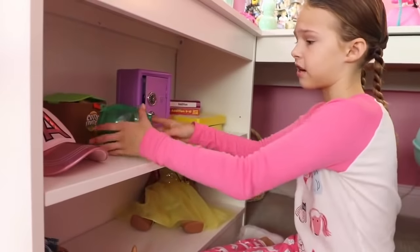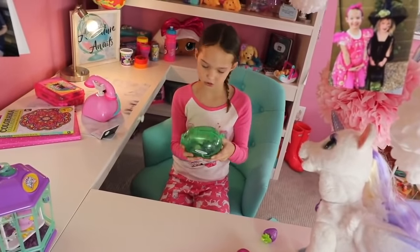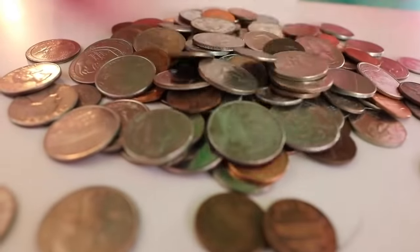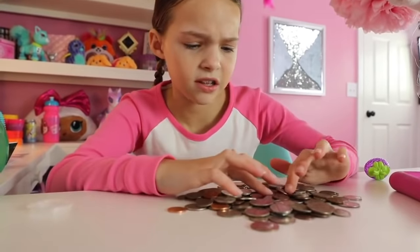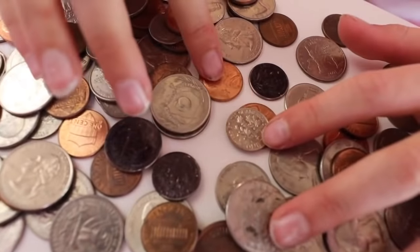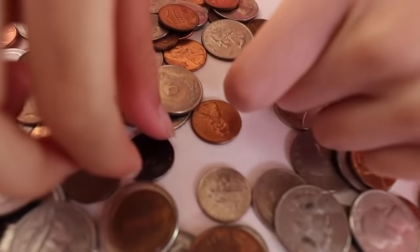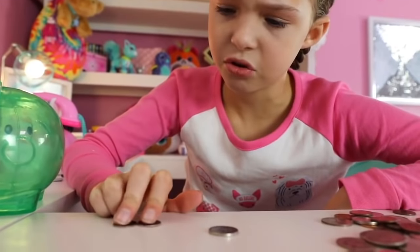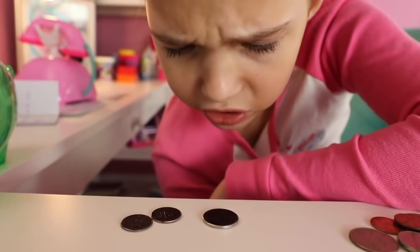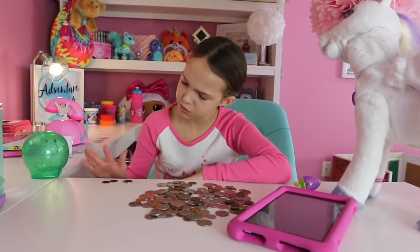Let me get my piggy bank. Okay, I have tons of coins in here. Maybe if I dump them out, I'll find a clue. Okay, there's a lot of coins. Anything unusual? Whoa, there are some coins in here that are all black. This has to mean something. Here's two more. Okay, I can tell these two coins are dimes, and this one's a nickel. It looks like they've been colored with a Sharpie or something. What could this mean? These coins are shiny, and these ones aren't.